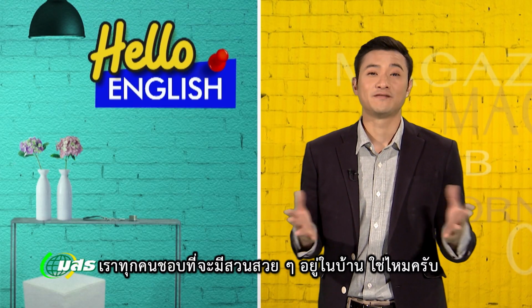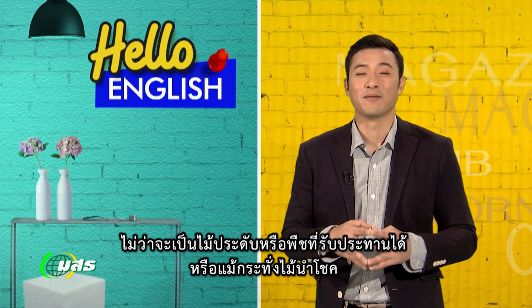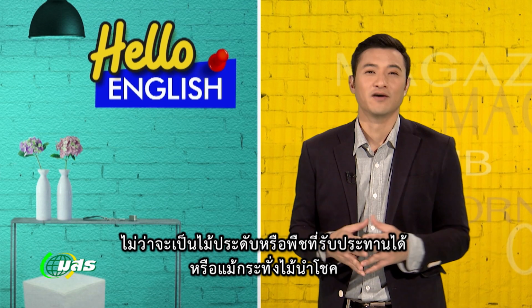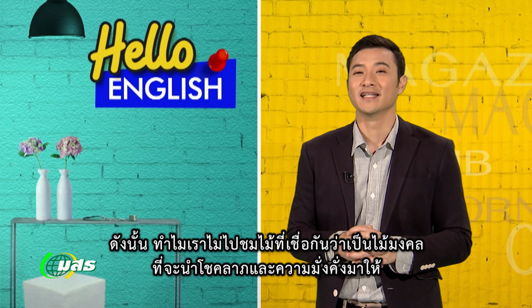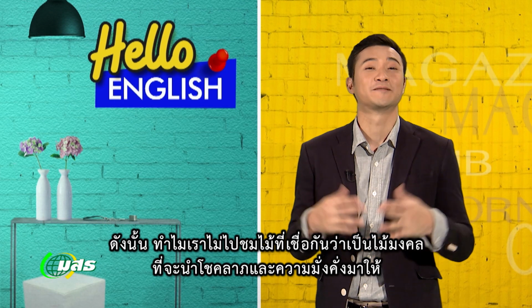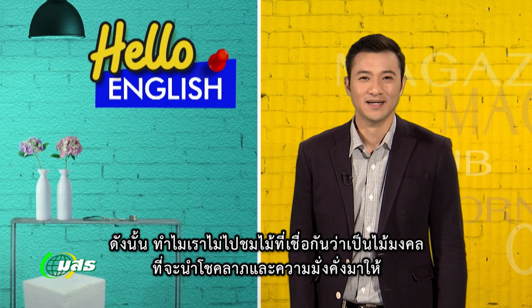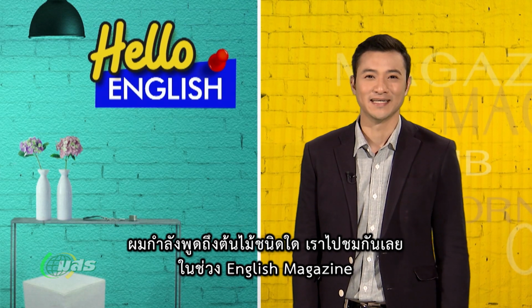Now, we all love to have a nice garden in our home, right? Whether it's a plant that brings beauty or food or even good luck. So why don't we go take a look at a type of plant that is believed to be an auspicious plant which brings good luck and fortune. What kind of plant am I talking about? Let's go find out in English Magazine.